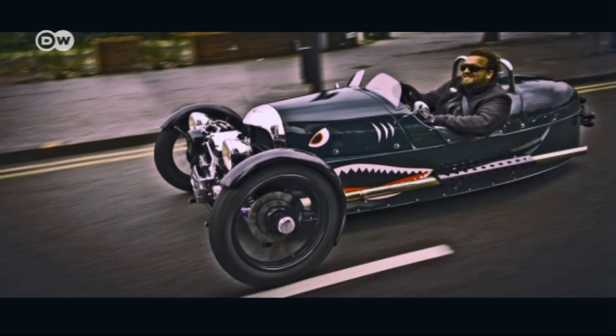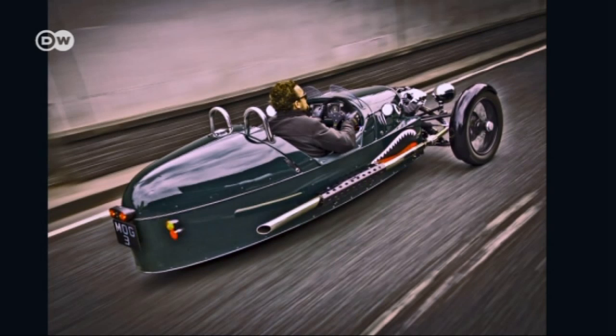Jens says that part of the appeal of driving a three-wheeler is in the purism of it. Unlike with a four-wheeled car, you feel your surroundings more immediately. There's no windshield, no side windows, so you experience everything more intensely.